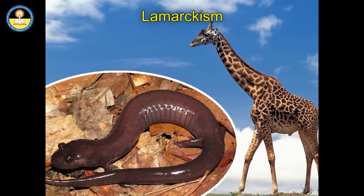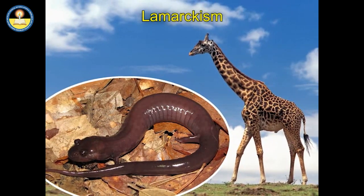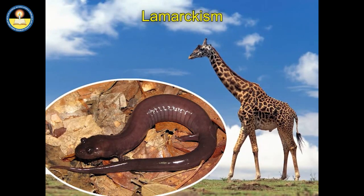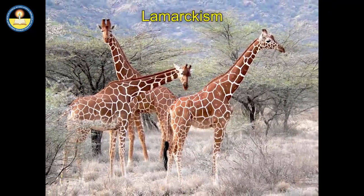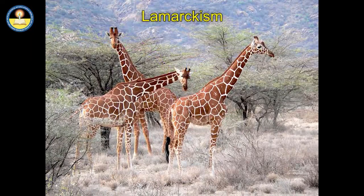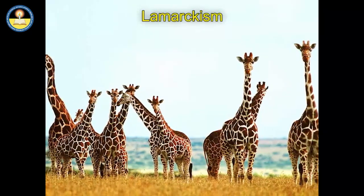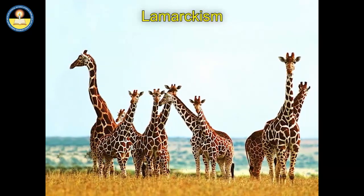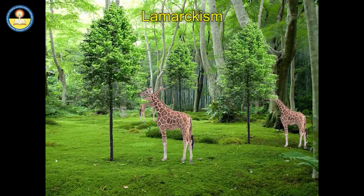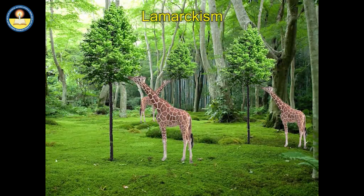Thus, by a differential use and disuse of various body parts during its lifespan, an organism would change to some extent and acquire some new characters. According to Lamarck, the characters acquired by an organism are transmitted by heredity to the next generation. With the result, after many generations, the changes get accumulated to an extent that the species becomes modified into a new one. For example, giraffes developed their elongated necks and front legs by generations of browsing on high tree leaves.